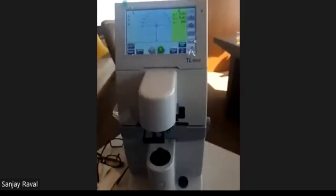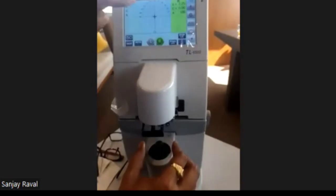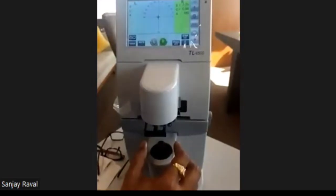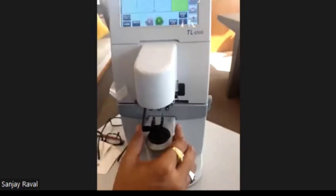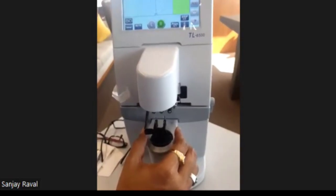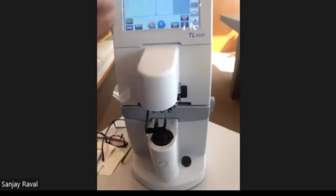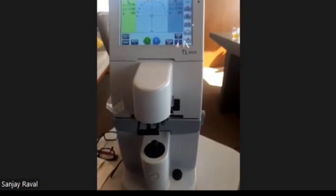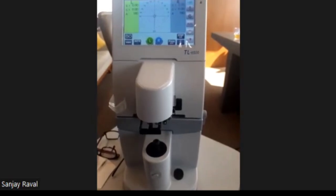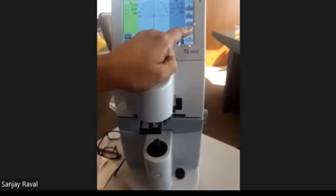And this blue crossbar: until and unless you are in the center, it will not memorize the measurement. See, this is green; until and unless it becomes blue, it will not freeze. The moment I reach the center, it automatically becomes blue. And see, after the right measurement, as soon as I remove the lens, it straight away switched over to the left eye measurement, right? As right now I am using only a single lens measurement, no need, I can leave it here and give a print command.